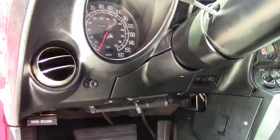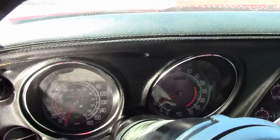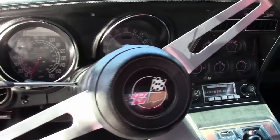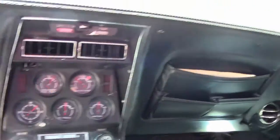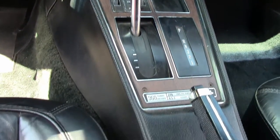Gauges all appear to be in normal, good working order and clear. Door panels look good. The seats look average to normal. Good condition all the way around.